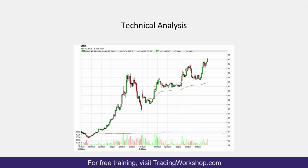What time was that big red bar, where it looks like it might be starting a reversal? This was at 2 p.m. Okay, so it's well before the close, so it wasn't just people trying to get out at the close. Okay. Yep. Okay, and did you end up carrying any of this overnight, or was this purely intraday?